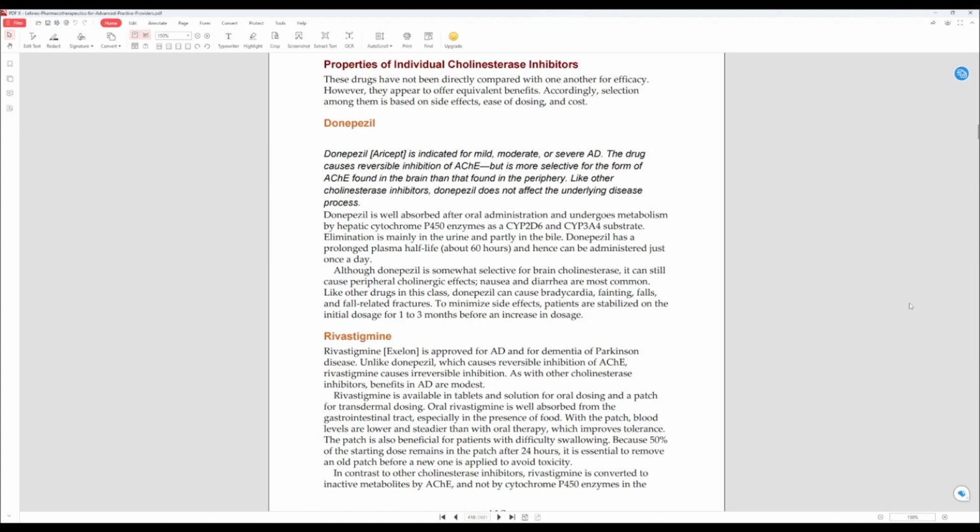Donepezil. Donepezil, or Aricept, is indicated for mild, moderate, or severe AD. The drug causes reversible inhibition of the AChE, but is more selective for the form of AChE found in the brain than found in the periphery. Like other cholinesterase inhibitors, donepezil does not affect the underlying disease process. Donepezil is well absorbed after oral administration and undergoes metabolism by the hepatic cytochrome P450 enzymes, as a CYP2D6 and a CYP3A4 substrate. Elimination is mainly in the urine and partly in the bile. Donepezil has a prolonged plasma half-life of 60 hours and therefore can be administered just once a day.